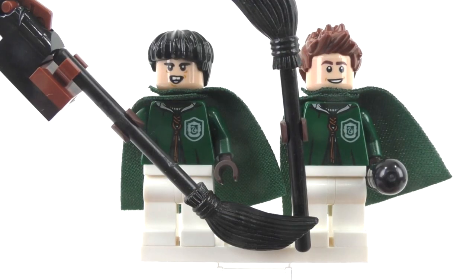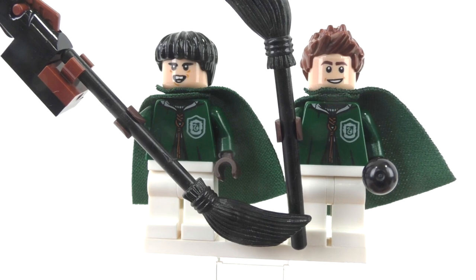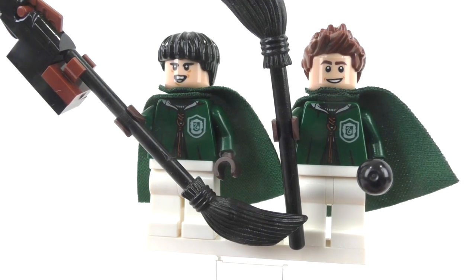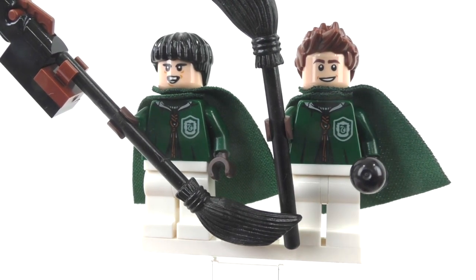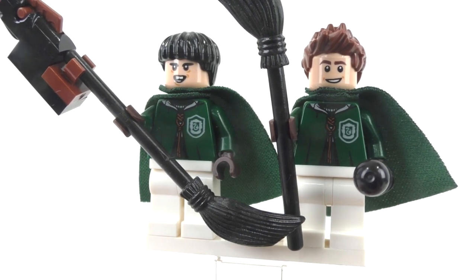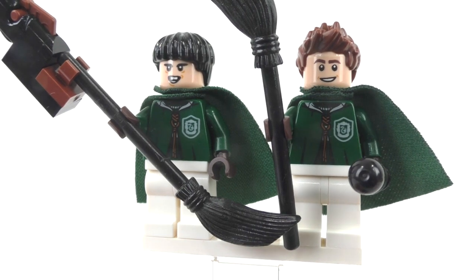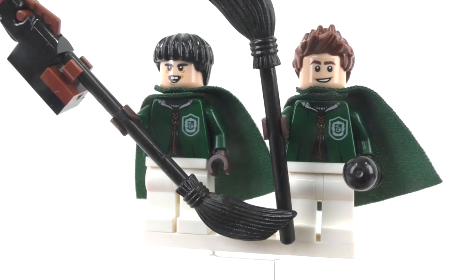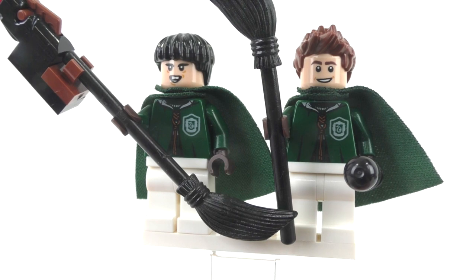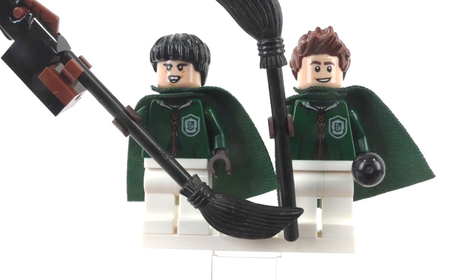For the two Slytherin Quidditch players, we get Marcus Flint and Lucan Bull right here. Very interesting to see both of these characters represented in LEGO form, especially Lucan Bull right there. Very interesting character choice, I guess. This is also a character from, I guess, year 1/2 of Harry Potter, or maybe he wasn't in the second one, since I don't really know too much about his character, but this is, I think, the second time that we got Marcus Flint. We got him previously within 2010.